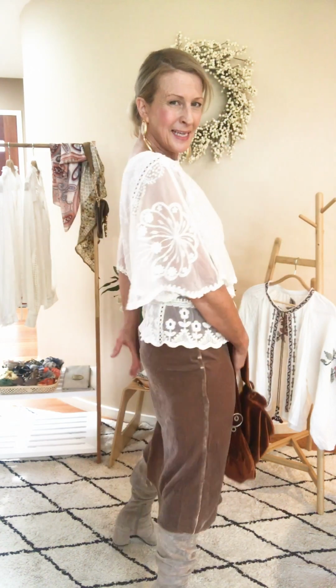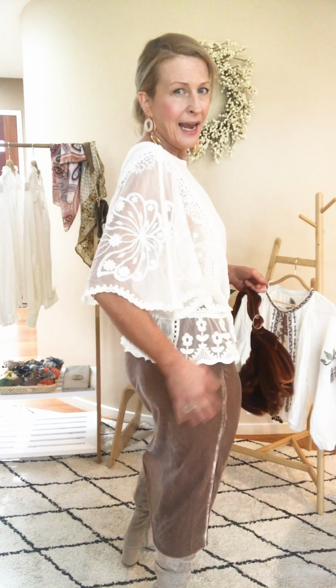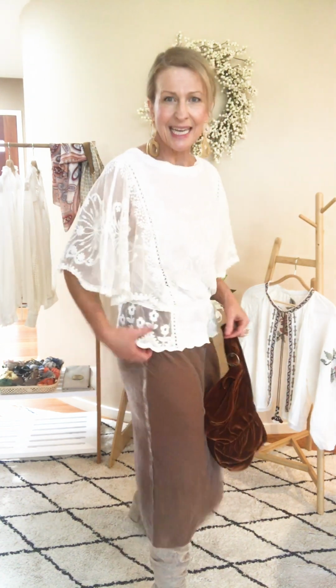So this Zara belt is cinching me in here. I'm going to try this without the belt and see what we think. So here it is without the belt, and you can see the beautiful detail on the blouse and how it sort of shows up with this gorgeous colour underneath, you know.